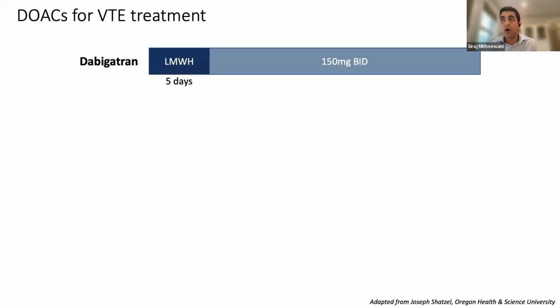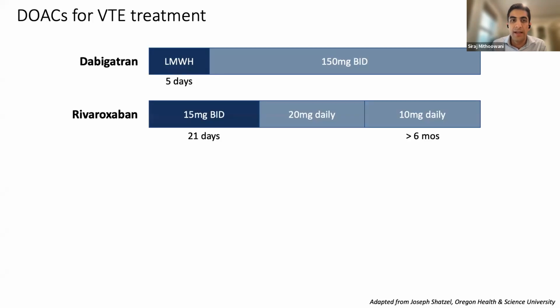Now for VTE treatment, it's totally different dosing. So for Dabigatran, if you're going to be using that for VTE treatment, you need a low molecular weight heparin lead-in with 5 days, and then use the higher of the 2 doses, 150 milligrams BID. For Rivaroxaban, there's a 21-day leading or loading dose of anticoagulant followed by 20 milligrams daily.